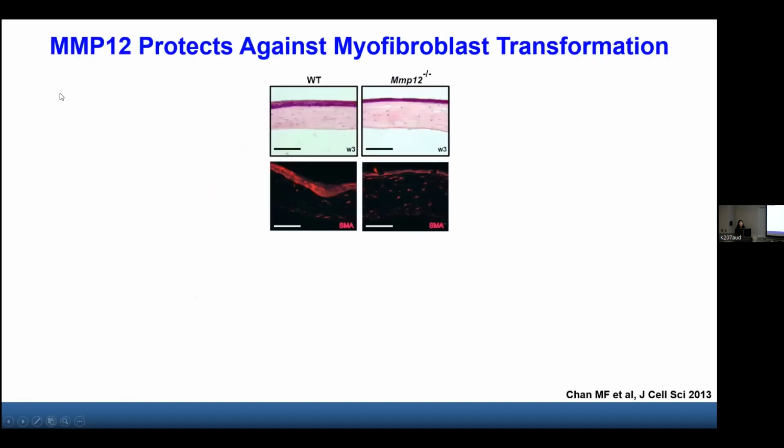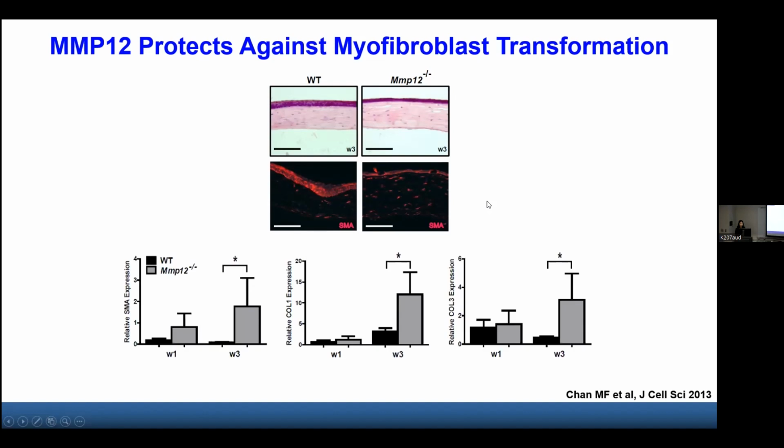So these are images of wild type mice and MMP12 knockout mice, 3 weeks after the chemical injury. Smooth muscle actin is a marker for fibrosis. In the MMP12 knockout mice, they had increased expression of this fibrosis marker.